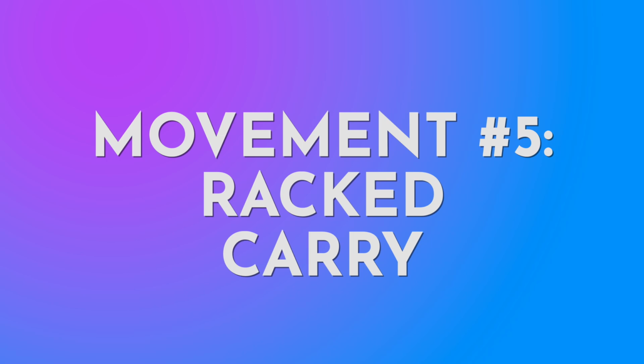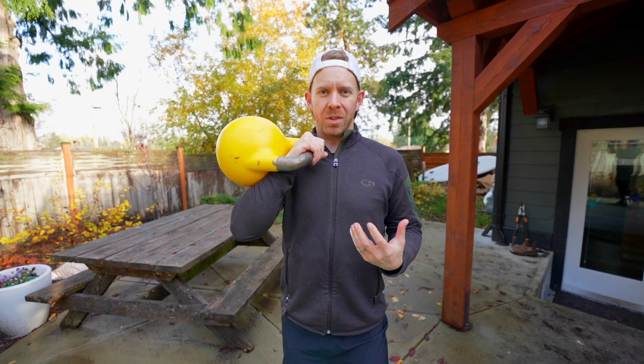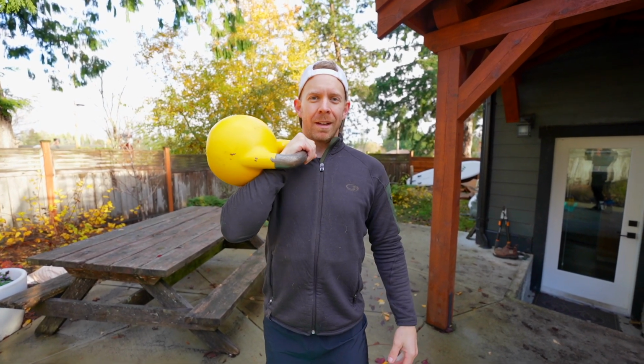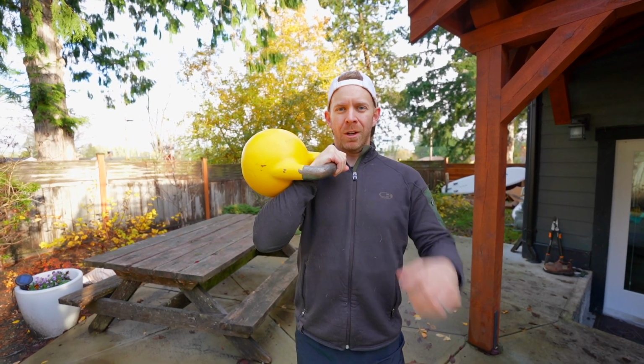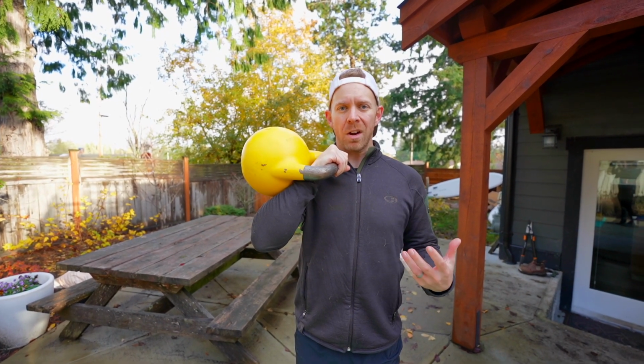Last movement, really simple, less explosive, but more about creating total body strength. You're going to get the kettlebell up into this rack position again, uppercut the chin, palm sort of at a 45-degree angle, facing the opposite shoulder, and that rolled over wrist. Then you're just going to walk. This is called a racked carry.